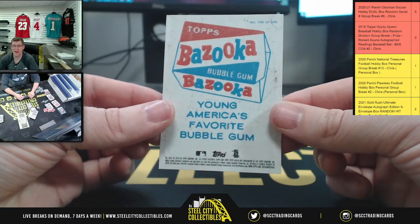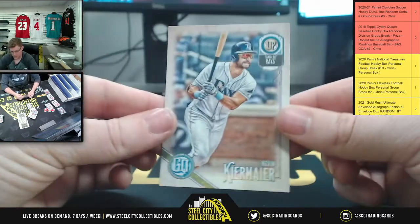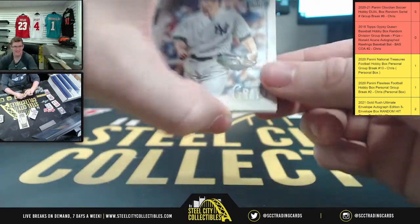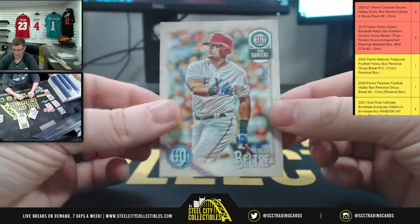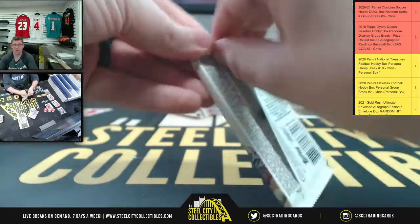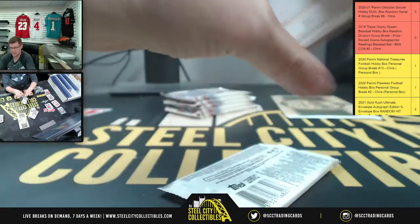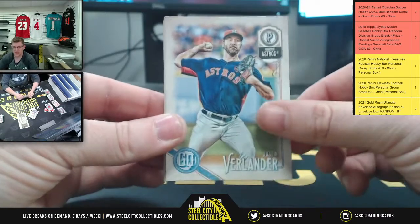We got Bazooka! We got America's favorite gum! There you go, Kevin there, Tampa Bay. And you got Gray Yankees, and Adrian Belche Rangers, and David Diamondbacks. Oh, Bazooka Gum was amazing. I love that stuff as a kid. Loved it. We got Mr. Verlander for the Astros.